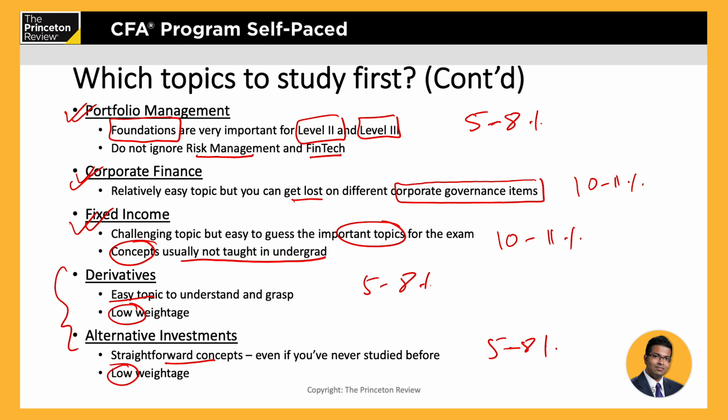And alternatives have only one reading anyway. You have to read one, and then you get 5 to 8% of questions from that. So if you leave it for the end, it's okay. Same with derivatives. There are only 2 readings in level 1 from derivatives, and 5 to 8% of the questions are going to come from only 2 readings. So we can keep it for the end.